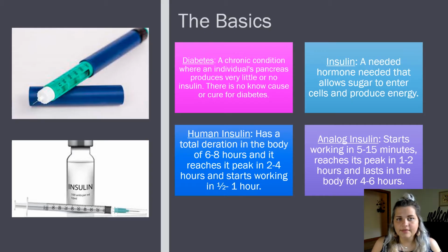So, diabetes is a chronic condition where someone's pancreas just stops producing insulin or produces a very little amount of insulin, and there is no known cure or cause to diabetes. And insulin is a hormone that your body needs because it allows sugar to enter cells and produce energy from it. So, there are two types of insulin: there is human insulin and analog insulin. These are both synthetic insulins, they're medications.